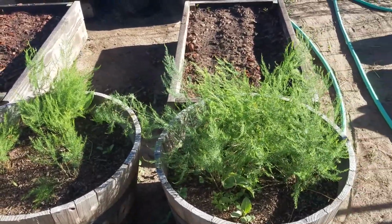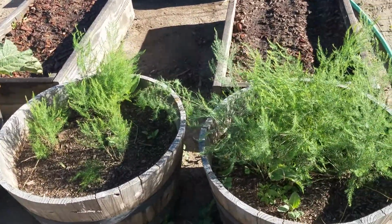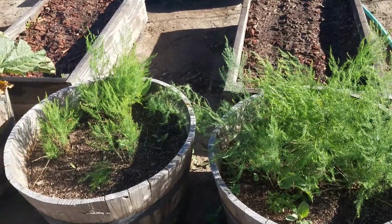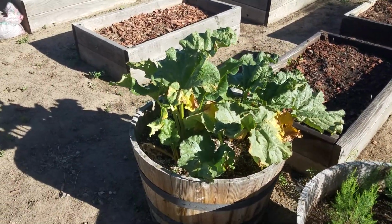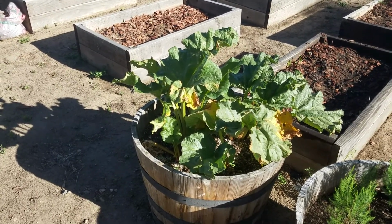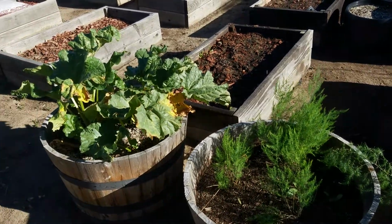Hopefully next year will be the third year on it, so I should get something out of it. I don't know, just one of those things, I guess. They're finicky plants. And then this rhubarb here, it got a little unhappy at one point. Apparently I accidentally let it dry out. That wasn't something I intended on doing.